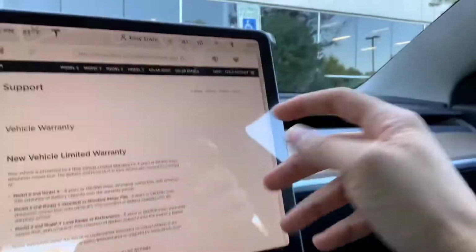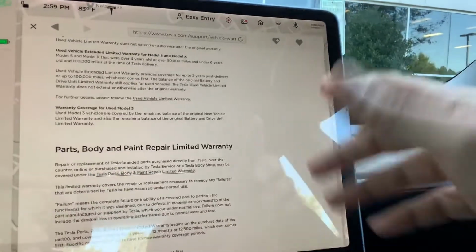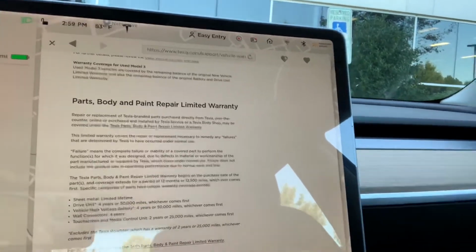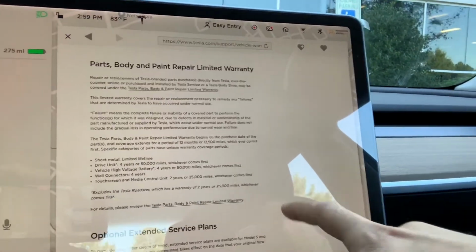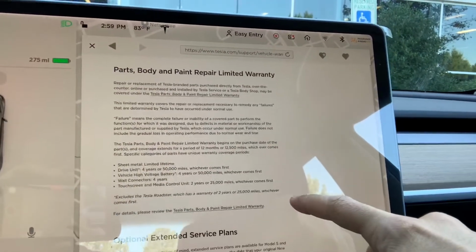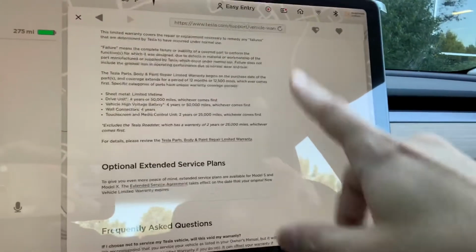So this is what I have pulled up here. That's the limited vehicle warranty, and obviously there's different warranty for the used vehicles, and there's paint warranty, paint repair, things like that. If you get something fixed at Tesla, there are other different kinds of warranties. Actually, for the touchscreen, I'm guessing if you got it replaced, then it's only 2 years, 25,000 miles, whichever comes first. You got various other warranties, like if you had to pay for a drive unit, that would be covered for 4 years or 50,000 miles. The high voltage battery, if you got it replaced, is covered for 4 years and 50,000 miles, whichever comes first. This is not for the new vehicles.